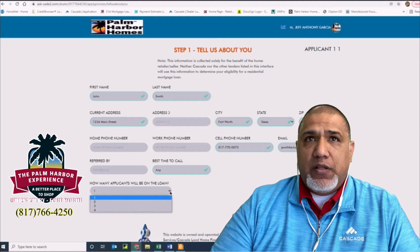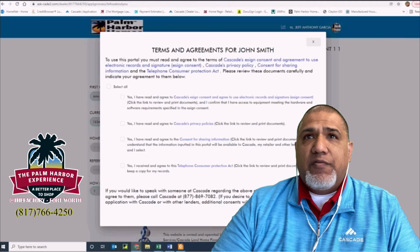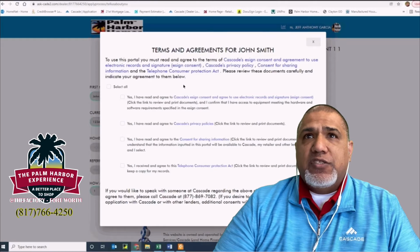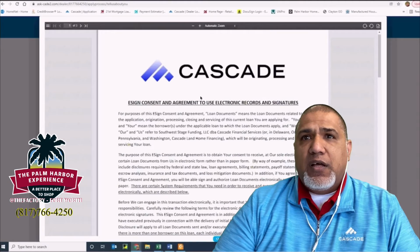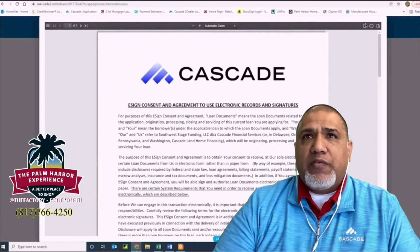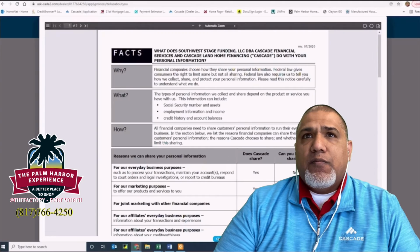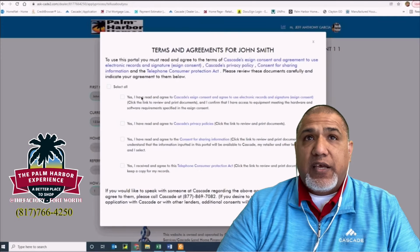Okay, the next step you would see is your terms and agreements for us to be able to do everything digitally. There's an e-sign consent form stating that you're being truthful about signing everything electronically. It also gives you Privacy Act policies and a few others. All you've got to do is select all and continue on. Then it'll take you to the next step.